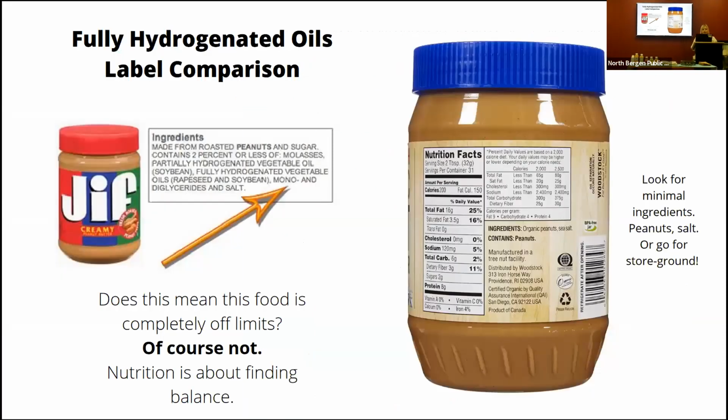So I have a label comparison here. I believe this is Bowl and Basket. So I have Jif where I'm looking at the label and it says it's got partially hydrogenated vegetable oils. Saturated fat might be a gram or two or half a gram higher because it's got that kind of stretched peanut butter. But when you're looking at a label for a peanut butter, there's really no need to add additional oils. There's oils in peanut butter. It naturally has saturated fat. So a typical just peanuts and salt peanut butter is what I would look for. Minimal ingredients, minimal chance that you're going to have any extra added saturated fats in that peanut butter or other nut butter.